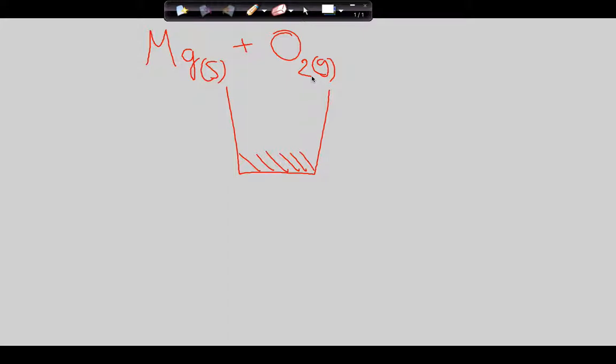But then when these things bonded together, they bonded magnesium to oxygen and turned into that white stuff. What was the white stuff? Solid, liquid, or gas? It was a powder, which is a solid. So that was a solid. So this is the beginning of it. This represents what took place inside of the crucible.